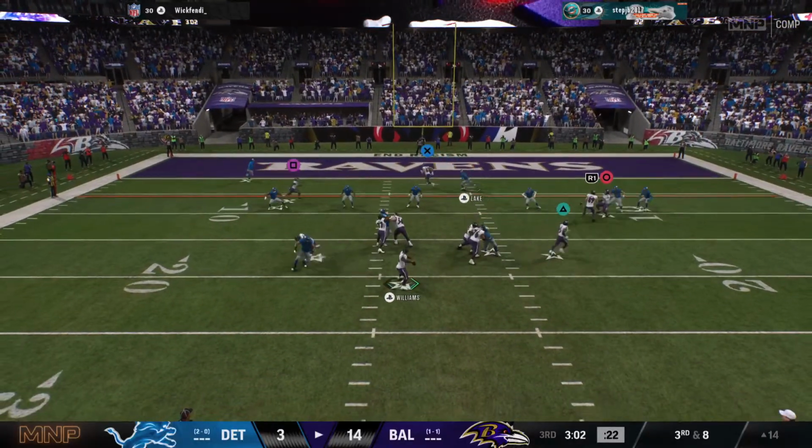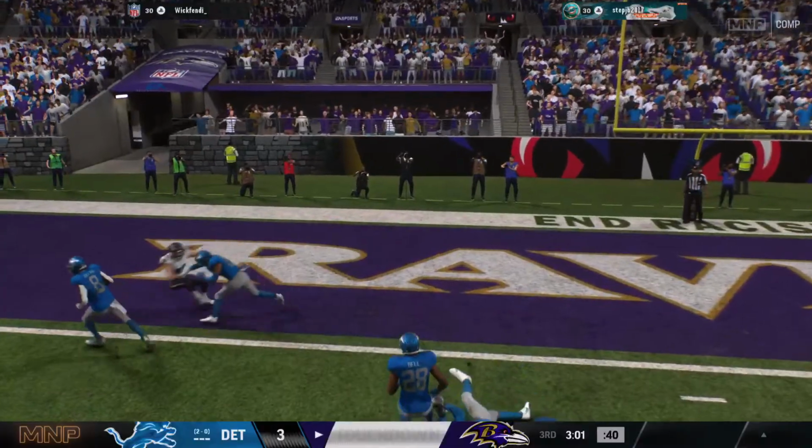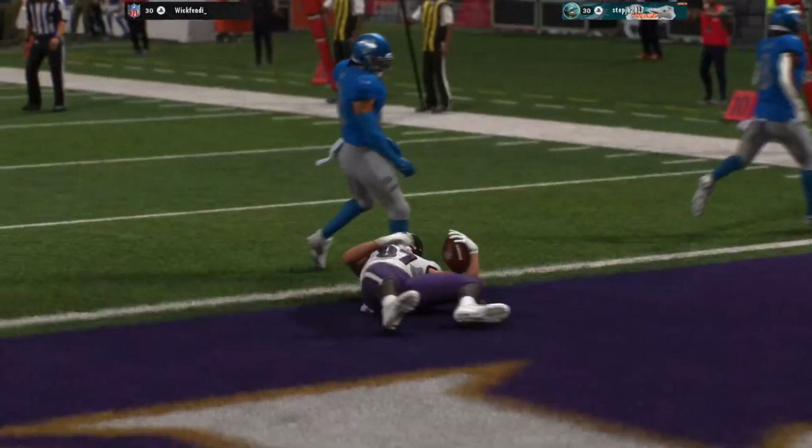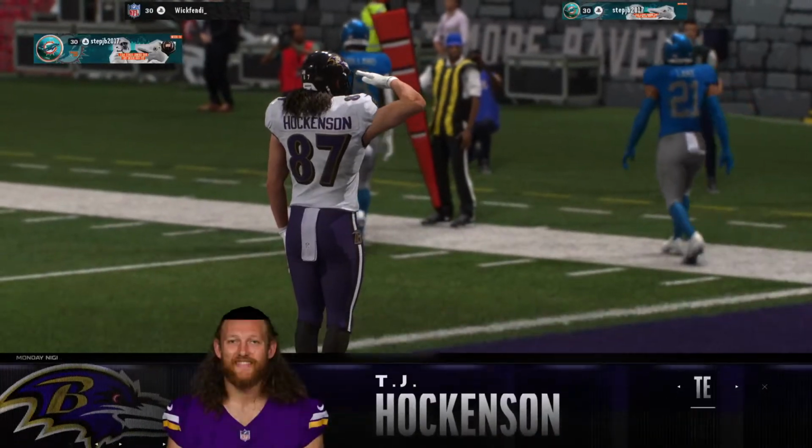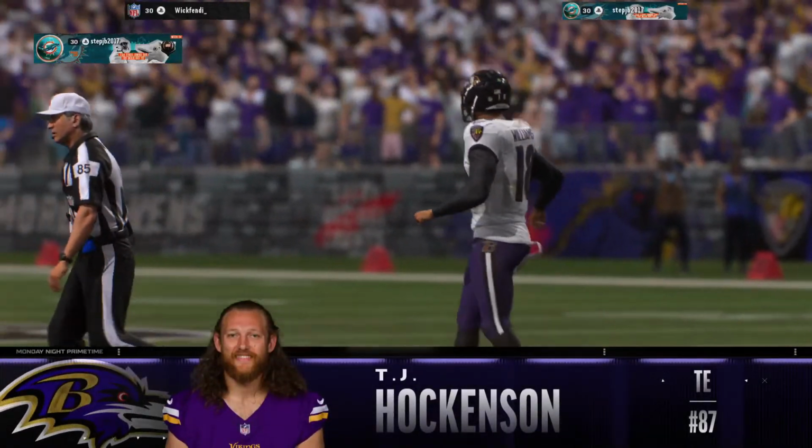Third down, here's Williams. And that is Cox, touchdown Baltimore. The Ravens grow the lead coming out of halftime. It's a T.J. Hockenson touchdown.